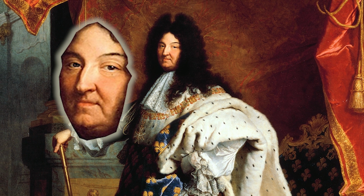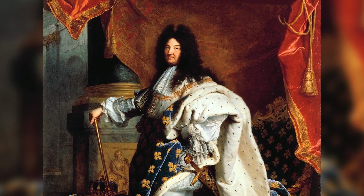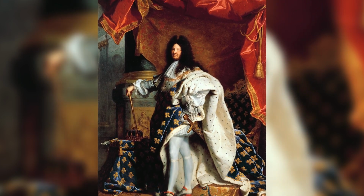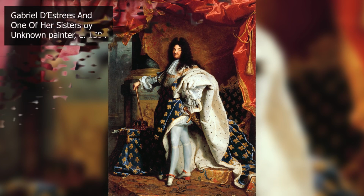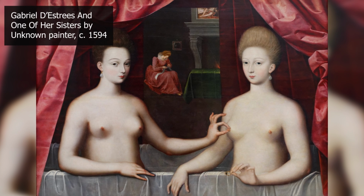Then he stitched the face to a large canvas and asked a 20-year-old man to pose wearing the king's coronation outfit. This explains the rather intriguing-looking legs on an older face. This painting is one of the most mysterious arts in the Louvre.